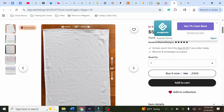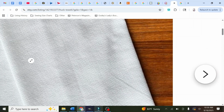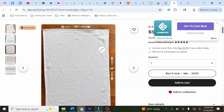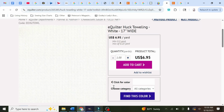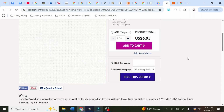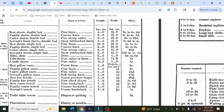It says hem on either side, but does it say whether it's machine or hand sewn? If it's machine sewn, it's pretty easy to take out and redo, because obviously machine sewing wouldn't be appropriate. Yeah, it looks like it's machine sewn. It's going to be easy to take out and just whip as you go along. That's not too bad. This is huck toweling, 17 inches wide, which would still work. Or width is 1 yard. So yeah, I mean, 1 yard would make a towel. It would be narrower than most actual mid-19th century towels, but it would work.